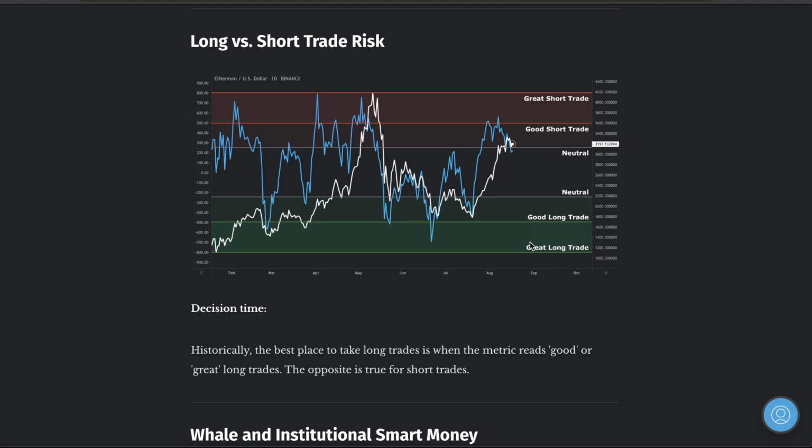Long for short trade risk, we are now pushing into the neutral section. You guys can see that right here with the blue line metric. We are now into neutral. If this metric gets anywhere down into the good long trade or the great long trade section, this is like gold for us who have these metrics and are watching this and staying consistent and staying patient. This is going to be amazing.